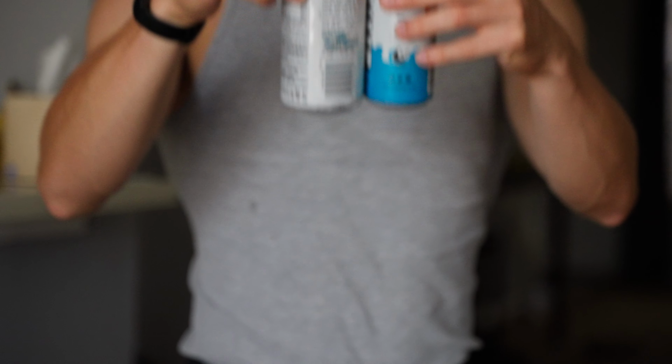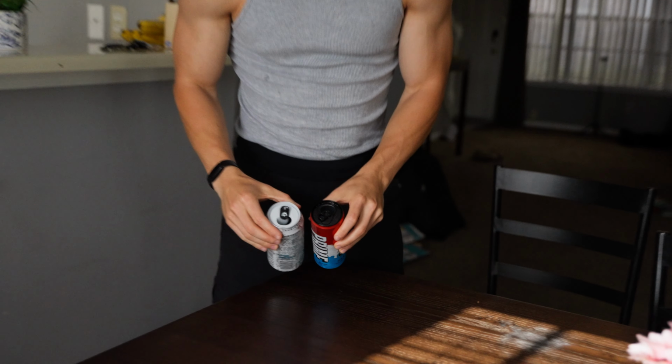I honestly just wish it was bigger, like can-wise. Actually, those are pretty comparable. I feel like the Monster's bigger. How many ounces is this? All right, this is 12 ounces. I think Monster's 16, right? Okay, yeah, this is 16, this is 12.